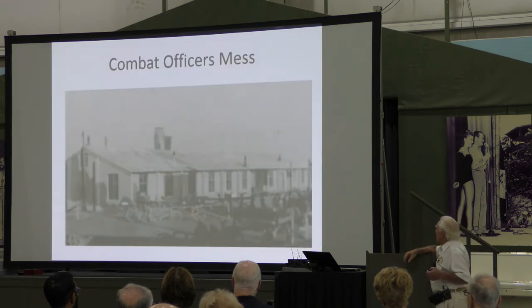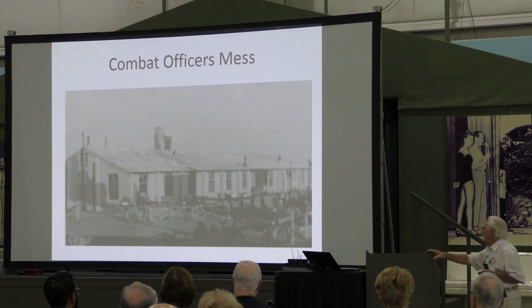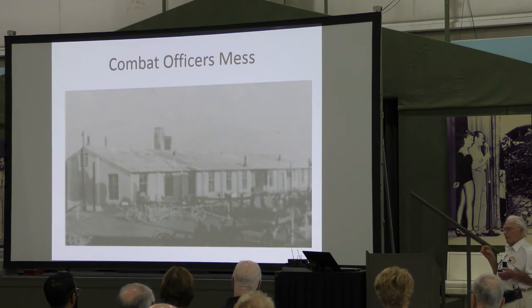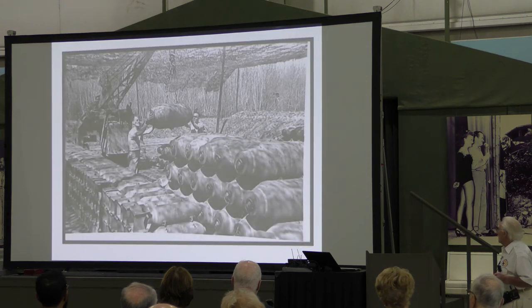This is the combat officers' mess. Like many of the buildings on the base, it was built with just ordinary bricks, 3 inches high, 4.5 inches wide, 9 inches long, brick on brick, and then plastered over. But every once in a while, they had to put a straining post to support the wall. And this is the combat officers' mess.